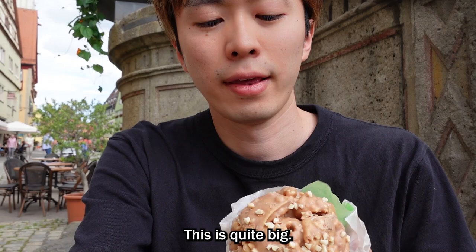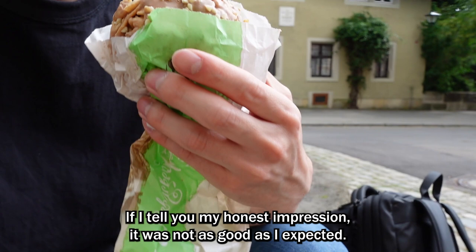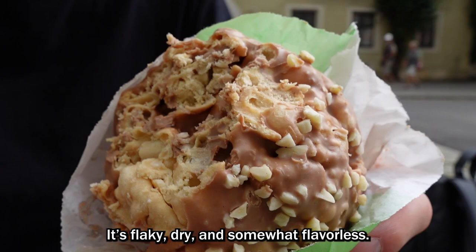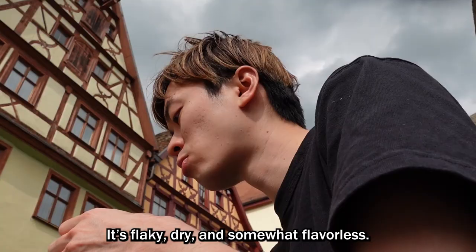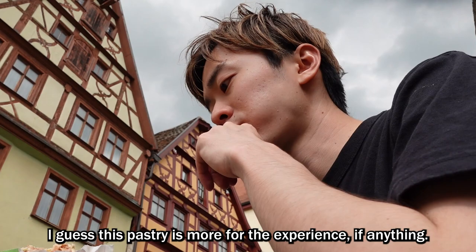If I tell you my honest impression, it was not as good as expected. It's flaky, dry, and somewhat flavorless. Also, it makes you very thirsty, so you will need a drink while you eat it. I guess this pastry is more for the experience, if anything.